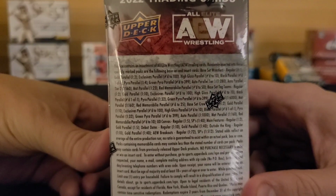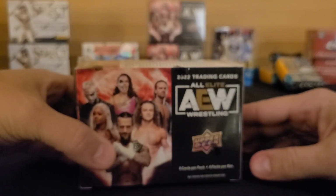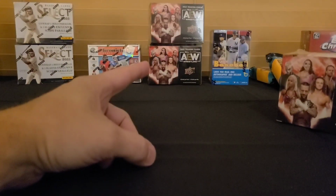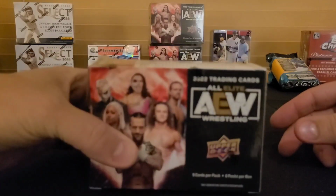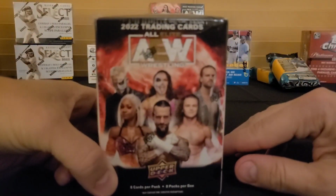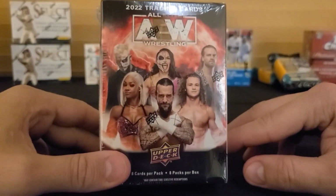I'm not going to bore you with every type, but we will be seeing some of the insert sets as we go through. So we have one here, as you can see. And then, of course, in the background, you can see that we have 2 more. So we got 3 of these blaster boxes we're going to break open and go through today. So let's get the plastic off and let's see what the 2022 All Elite trading cards from Upper Deck have to offer.